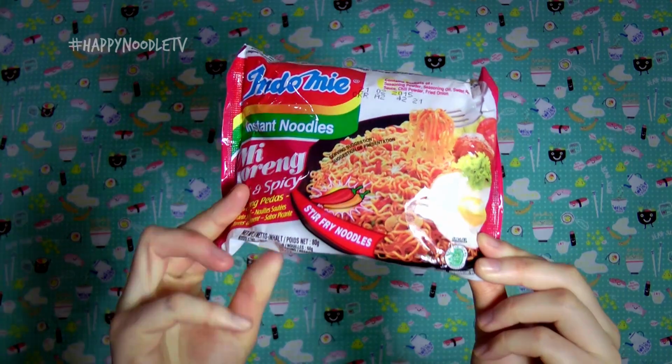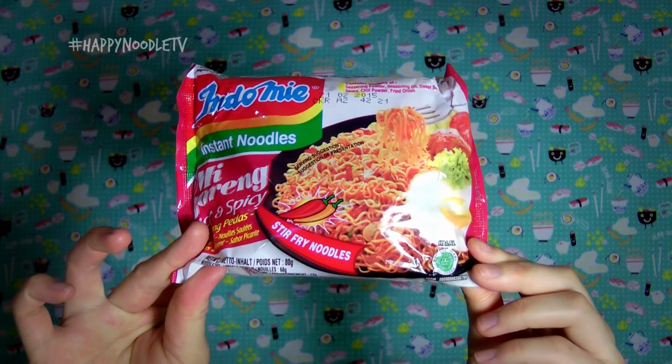Now you may have heard what I just said there. It was Selamat datang, which is Bahasa for welcome. That's because we are going to be eating a dish which is popular in my parents' homeland of Malaysia, as well as Singapore and Indonesia. Today's noodle is Indomie mee goreng pedas.